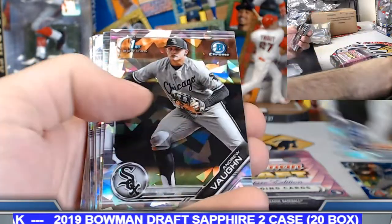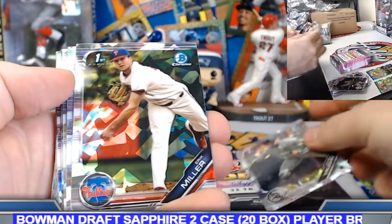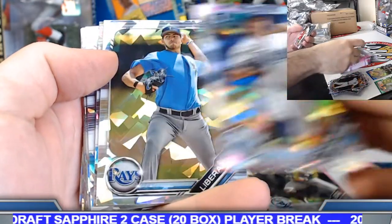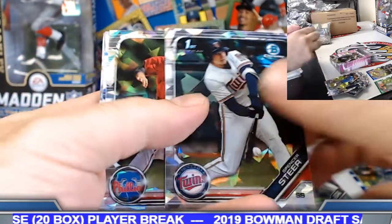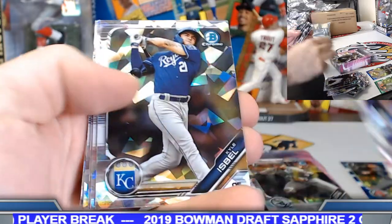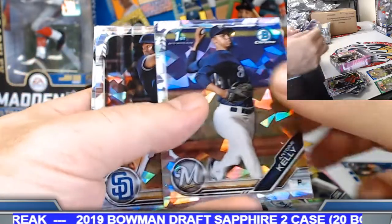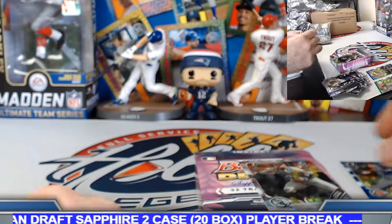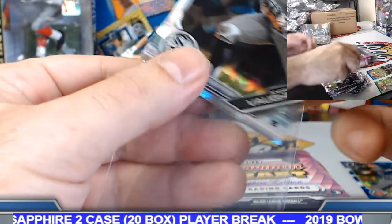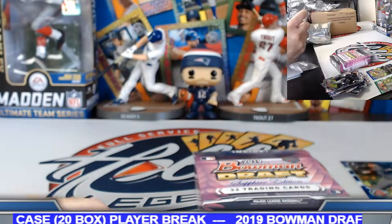Beer, Packard, Andrew Vaughn. Miller, Doakes, Libertor, Driscoll, Ornelas, Steer, Vierling, Golden, Isbell, Kelly, Miller, Sigma, and Esteban Floreal. Okay, that wraps through the first case. Let's get the second case up here.